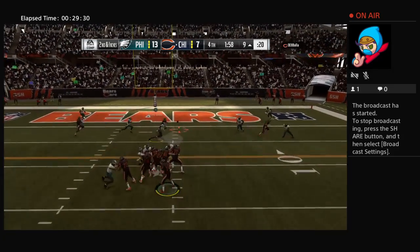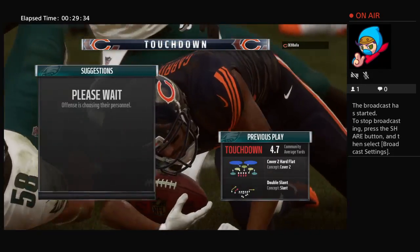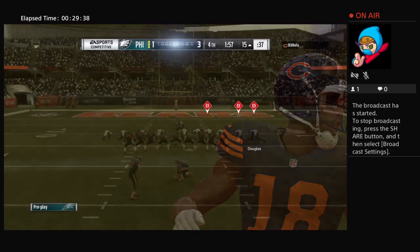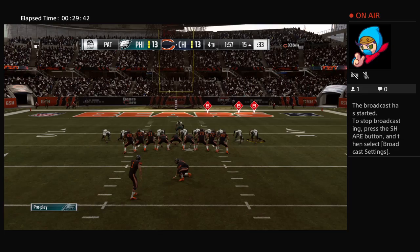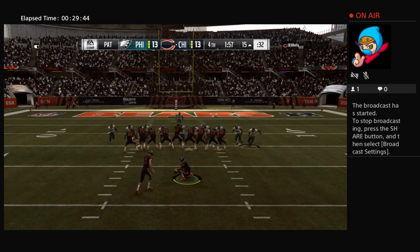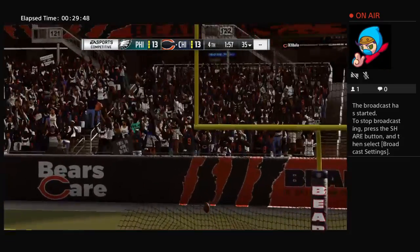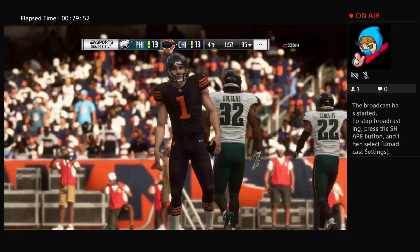On 2nd down, Trubisky. The quick swap caught. And he takes this one in for a Bears touchdown. Taylor Gabriel, a 9-yard touchdown grab. And the Bears are an extra point away from taking the lead in this game. And it's no good. He missed it. And the game remains tied. Oh, boy.